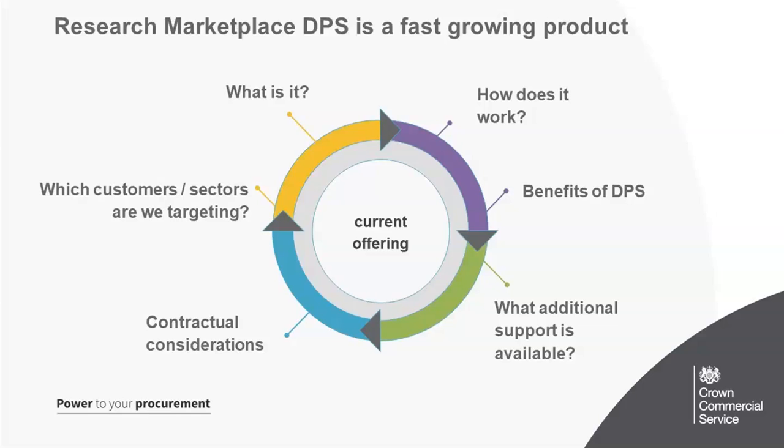Speaking of bidding, if you would like to bid as a consortium, you have to join forces with those other companies and apply to the DPS as a joint venture. Alternatively, you can always bid as the lead supplier and utilise key subcontractors, although they'll need to be named in your bid as being on the contracts and be really clear about what aspects they would be delivering. The subcontractors themselves wouldn't need to be registered to the DPS.